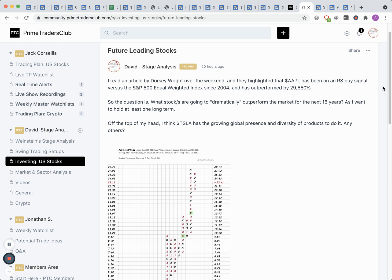Pretty much like Apple in 2004, when it was starting to move out because the iPod started to get big traction, and then in 2007 it had the iPhone, which changed the world. Now everybody's got Apple products of some kind in their household. Probably not everybody, but a vast majority of people have Apple products in some shape or form in their lives. So it's those kind of stocks that you're looking for.